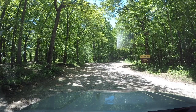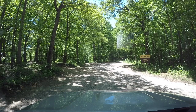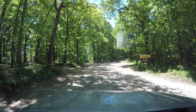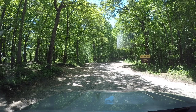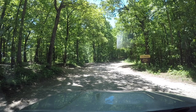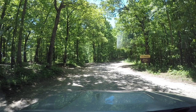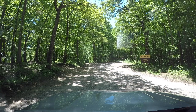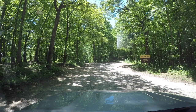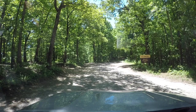To the right is Three Forks Road, which I've never been down. And if we continue straight, this is FS 42, and it turns into Springer Mountain Road, which leads you to one of the main trail accesses for the Appalachian Trail.